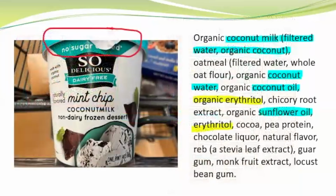All right, then we will go on in the course to look at products for an overall view of sugar, oil, and salt, such as this no sugar added mint chip frozen dessert. And this really attracts me because mint chip is my favorite flavor. But when we read the ingredient list here, first we see coconut milk, then followed by oatmeal, and then coconut water and coconut oil, and then erythritol, which is an artificial sweetener, chicory root extract, sunflower oil, more erythritol, and so on. And so as much as I love mint chip, this product would go back on the shelf for me personally because of the oils and the erythritol.